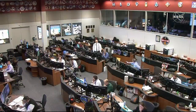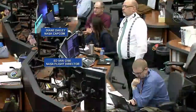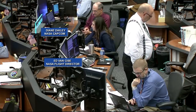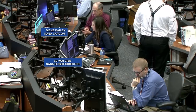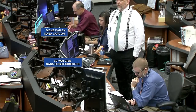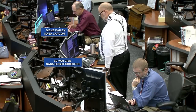getting updates on the flight from the ground to the station from their Russian counterparts, and it's going to be Flight Director Ed Van Cise. You can see a few more people in the room than normal. The gentleman standing up there is Royce Renfrew, the outgoing Orbit 1 Flight Director. On the very bottom is Ed Van Cise in the blue shirt. He's going to be the Flight Director for this trip today. And just above them, in the red, that's Don Pettit, the offgoing Capcom, and Diane Daly, the NASA Capcom for Orbit 2. And we should be hearing her voice a little bit later this evening.